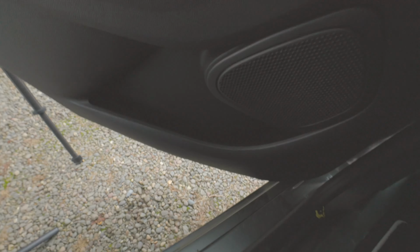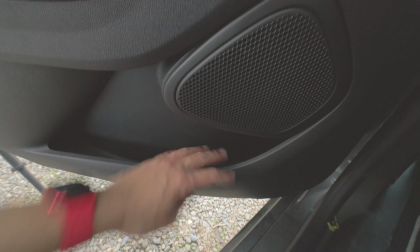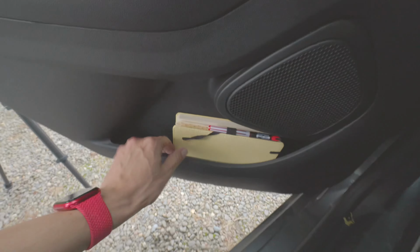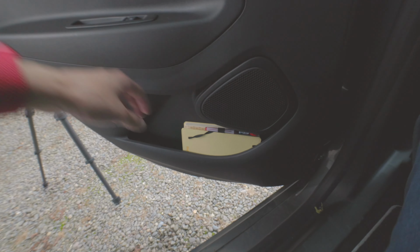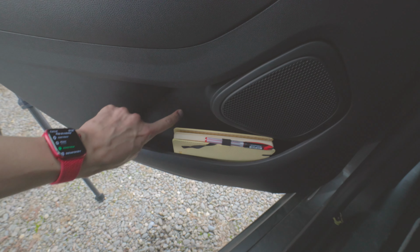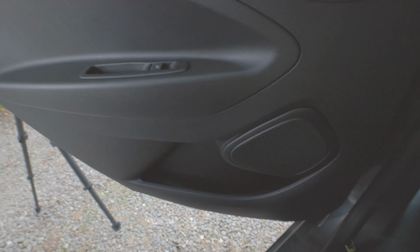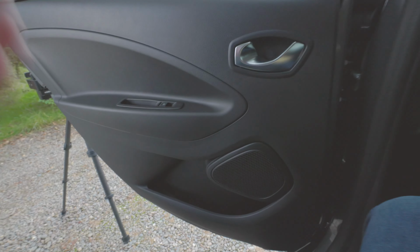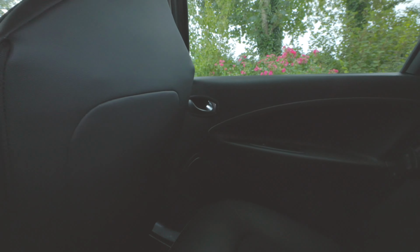This space in here is not really large enough for a water bottle. It's pretty thin, but you can put, say, an A5 notebook in there. But that's about it. I do feel like they could have made that a little bit deeper. It sounds a bit hollow. It sounds like possibly that could have gone back a bit, and actually put a water bottle holder in there. But otherwise, it's quite comfortable.